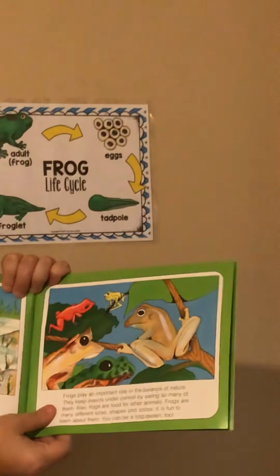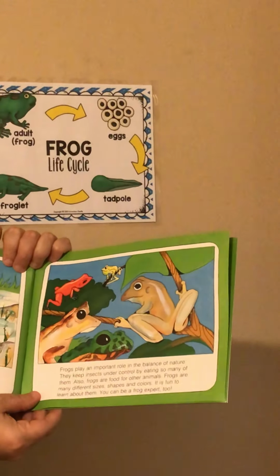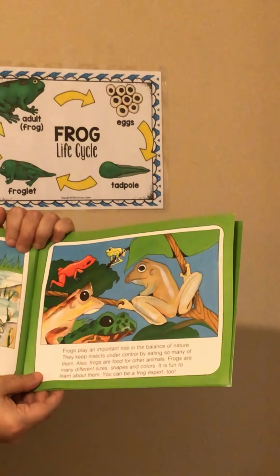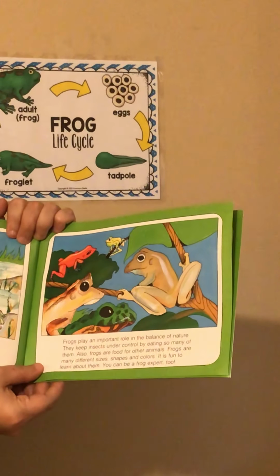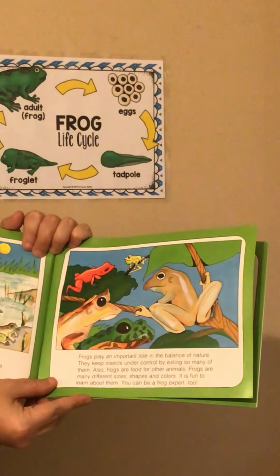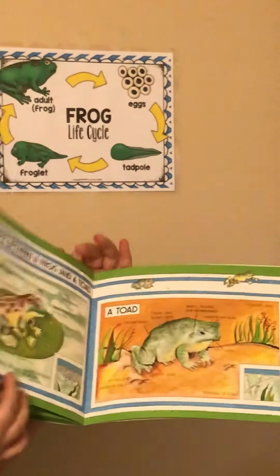Frogs play an important role in the balance of nature. They keep insects under control by eating so many of them. Also, frogs are food for other animals. Frogs are many different sizes, shapes, and colors. It's fun to learn about them. You can be a frog expert too.